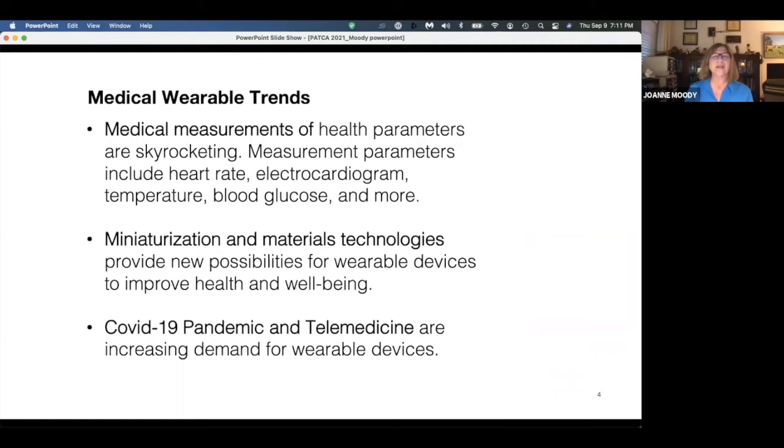So a lot of trends going on. I think many of us are aware of them, but the first one is that really the measurements in health parameters are just skyrocketing, with looking at the heart rhythms, temperature, diabetes, and more. And with the miniaturization, new sensors, and materials technologies, we are just going to see many more possibilities in the wearable devices in the near and long term. The COVID pandemic, though, was a real push towards telemedicine, and as we'll go through a couple of devices, they really skyrocketed specifically over the pandemic.